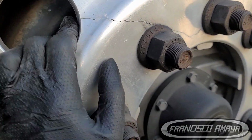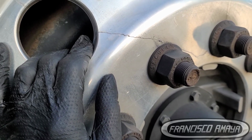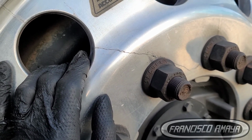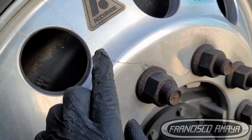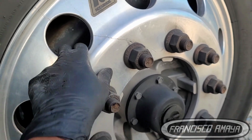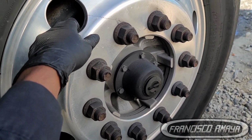But this is enough for a DOT officer to pull you out of service, and they're actually going to make you repair this on the spot, because they are not going to give you any type of break if they see damage like this, because this is a steer tire, and steer tires are, you know, very important when it comes to safety.